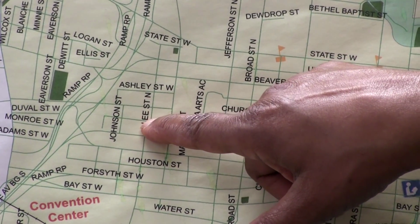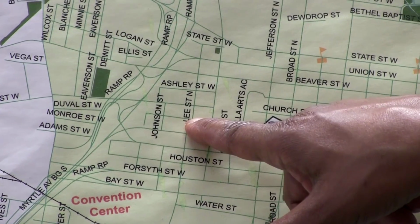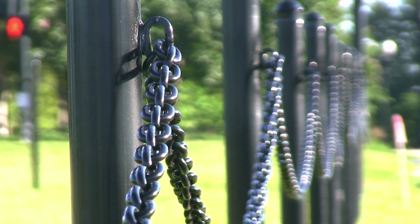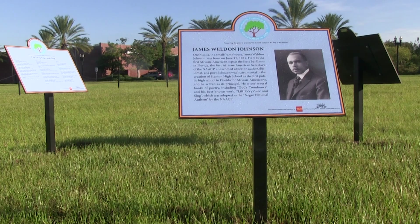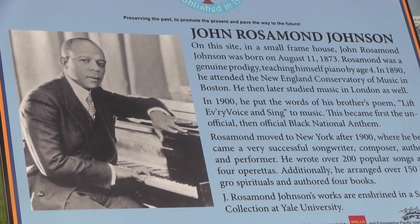So I learned where James Weldon Johnson and John Rosamond Johnson were born and raised, at the northwest corner of Lee and Houston, and where the Negro National Anthem was actually written. Now we know it's important for the community to know the right spot, the right location, and to move forward, to really recognize these two men for their great work.